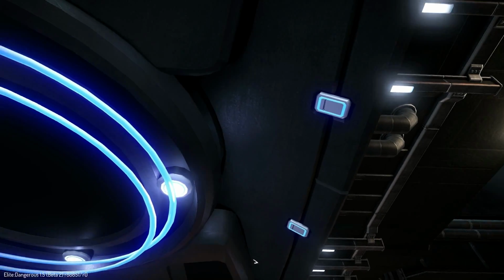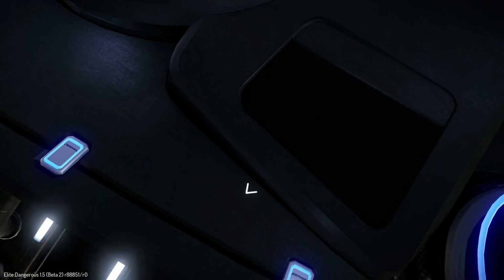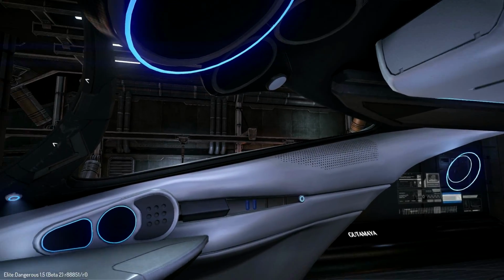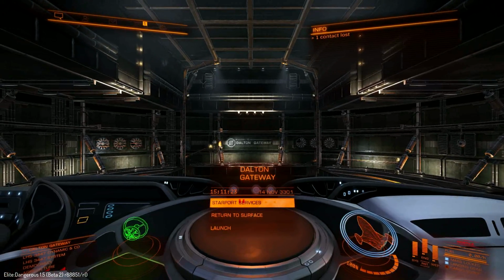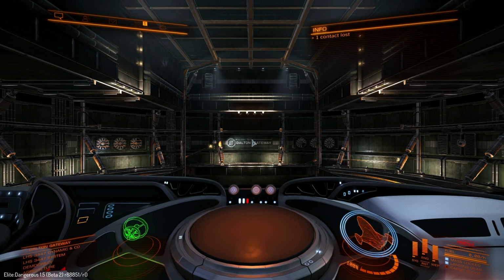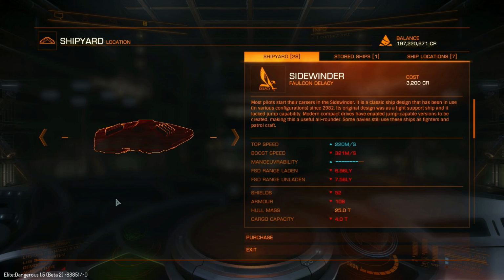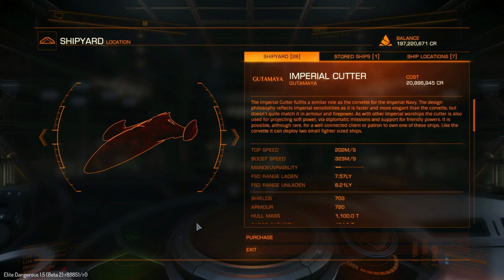And let's just look at the ceiling. Just look at the quality of that up there. Now, I must admit, I do find this to be a little bit pretty myself, but oh well. I can't like all the ships equally. But anyway, let's move on and let's go and have a look at the stats of this ship in the shipyard. So here we are.